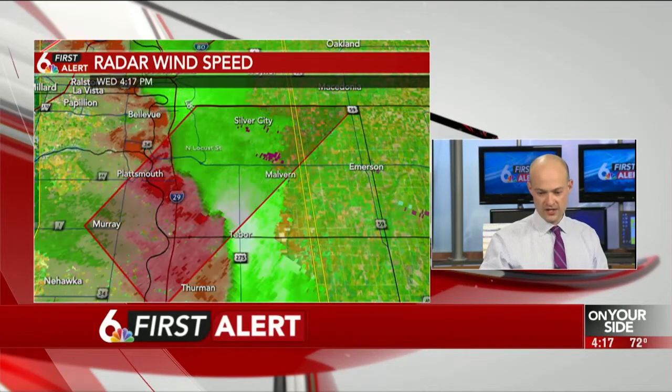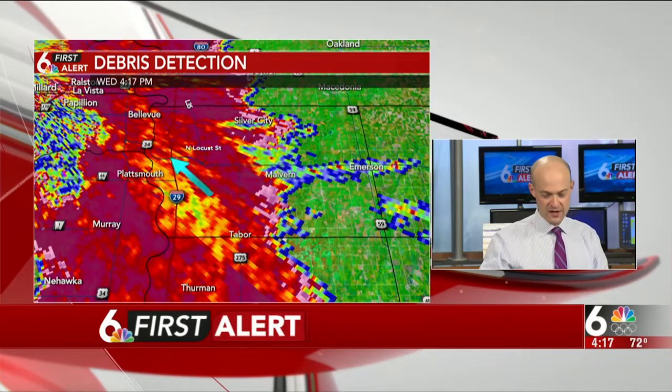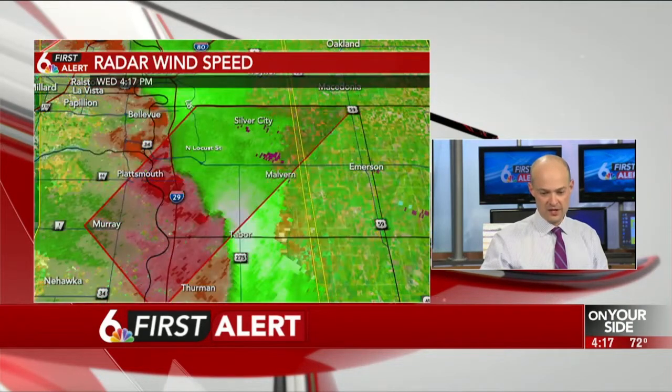Plus this tornado warning. We'll flip over to the velocity mode here, see if there's any confirmed, possibly a little bit of debris maybe showing up right in between Plattsmouth and Tabor. Might be some false echoes right there. This is what we use for debris detection. But southeast of Plattsmouth, Silver City, Malvern, you need to be in your basement right now as well, because what will likely happen is we'll get a little spin up right here northwest of Tabor.